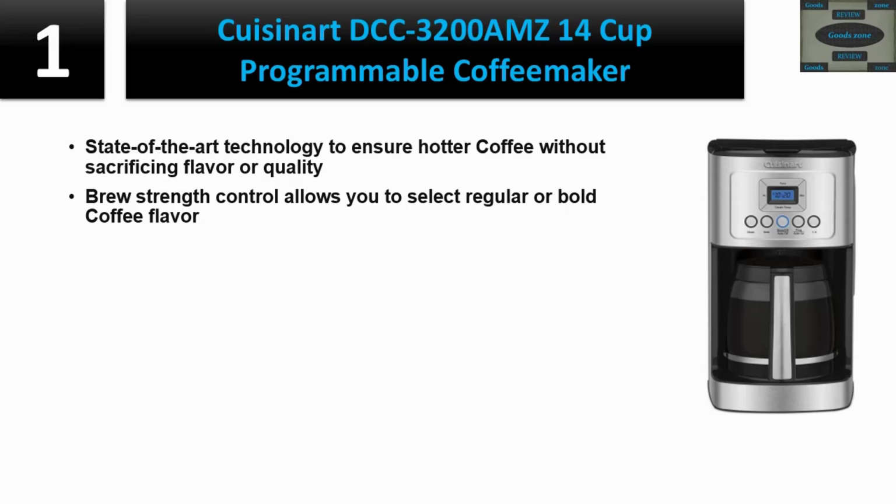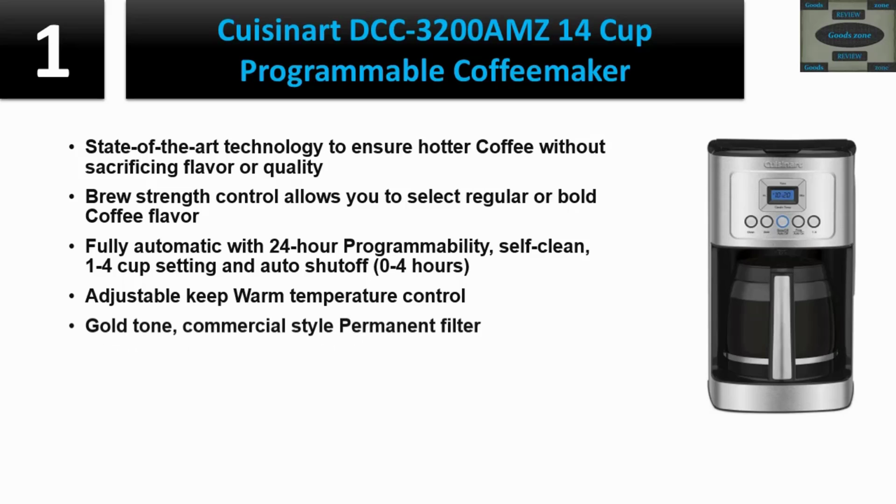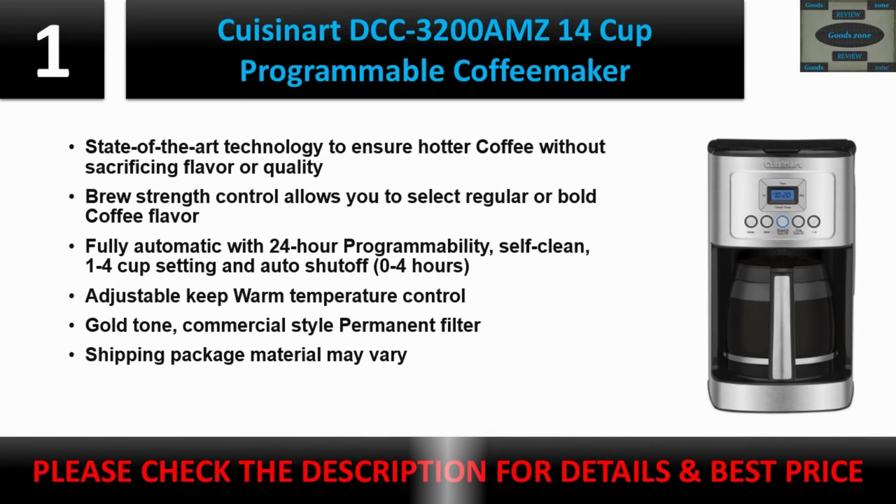Fully automatic with 24-hour programmability, self-clean, 1-4 cup setting and auto-shut-off, 0-4 hours. Adjustable keep warm temperature control. Gold tone, commercial style permanent filter. Shipping package material may vary. Please check the description for details and best price.